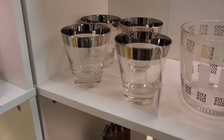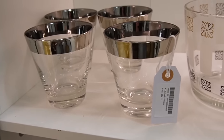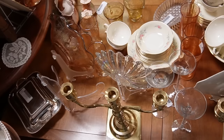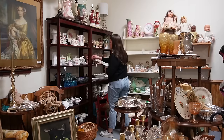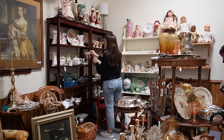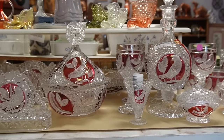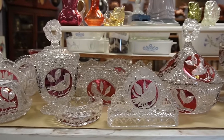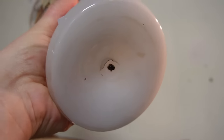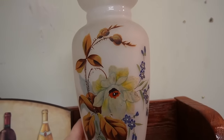Oh, I've had these pieces before. 24. I think that's about what I sold them at, or 36. Something very similar up at Luckett's, the last fall market. Really like this vase that's hand blown. You can see where it's been knocked right there and hand painted. 26.